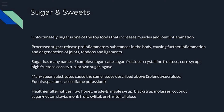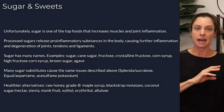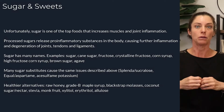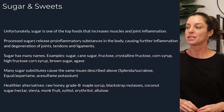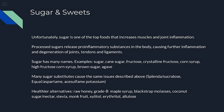Sugar, unfortunately, is one of the top foods that causes inflammation both in the muscles and in the joints. And we know inflammation leads to degeneration of the tissue, which leads to pain. Also, inflammation leads to poor wound healing response times. So sugar, not so great. Processed sugars, and I may be saying this again in a different way, but just to drive the point home, the processed sugars release pro-inflammatory substances in the body, which further causes inflammation and degeneration of the joints, tendons, and ligaments.